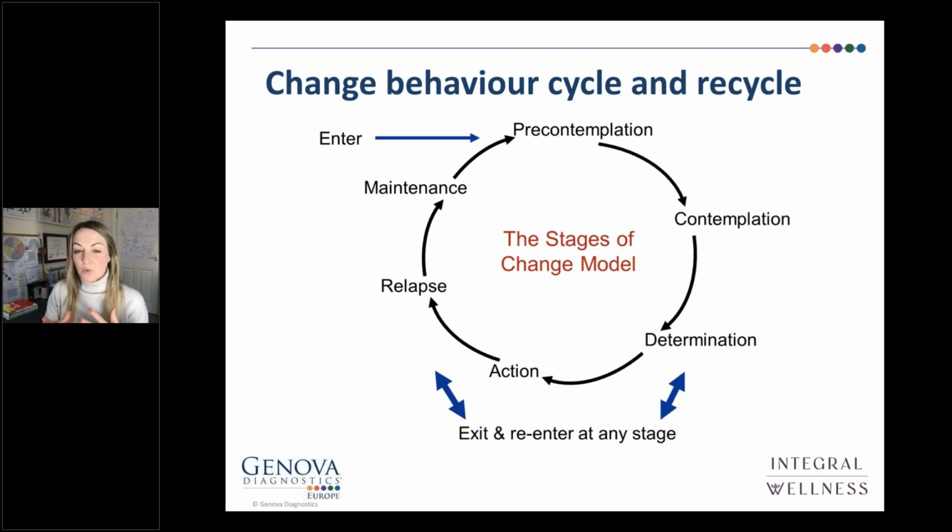And what we need to find is what their motivators are. And I'll talk to you about that in the next slide. But the two other phases that we've got are a relapse and a maintenance phase. And these can come in either order.